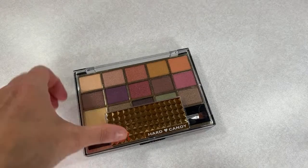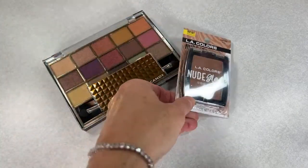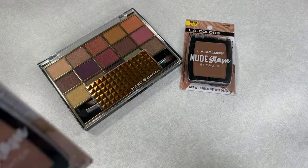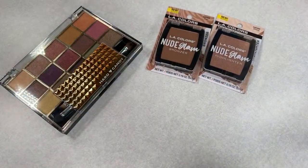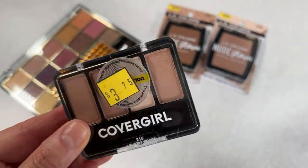Okay, we have a bundle right here. Aw, Alice in Wonderland. This is an $8 bundle, and this is what you get. Hard candy palette. LA Colors Nude Glam Bronzer in the color Siren. Again, this is an $8 bundle. The Nude Glam Highlighter. I think I brought these out for the first time last week or the week before last. And my last two, CoverGirl Country Woods.